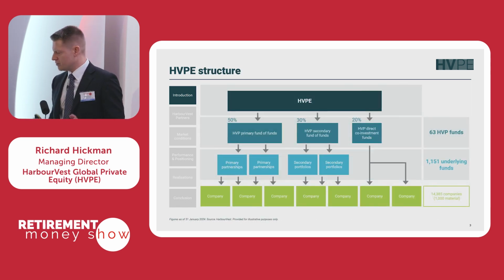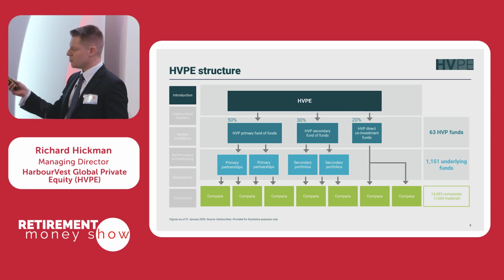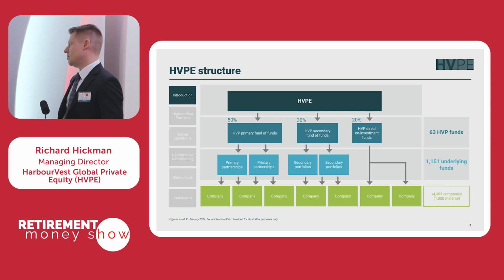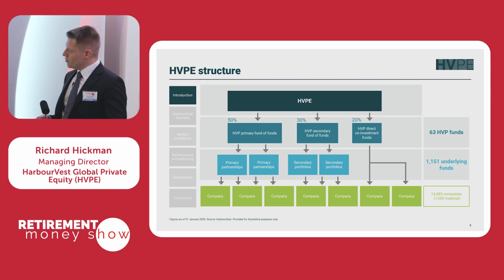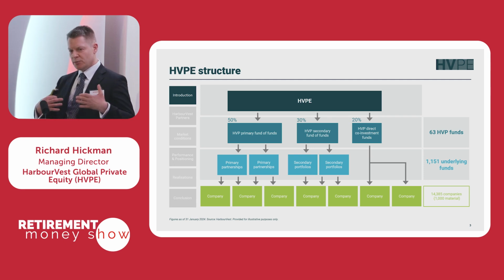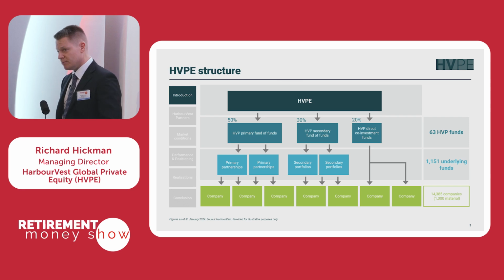So a bit on the structure. I won't spend too long on this, but essentially we invest in 3 different ways. So the HarbourVest funds are either primary fund of funds vehicles, which make commitments to new partnerships raised by the likes of KKR, Carlyle, EQT, Index Ventures, all the best known global groups. So those funds call capital very slowly. We make commitments up front, and they're drawn down over many years following the commitment. And that means we're averaging into the market. We're not trying to time the market in any way. We're continually investing year after year.